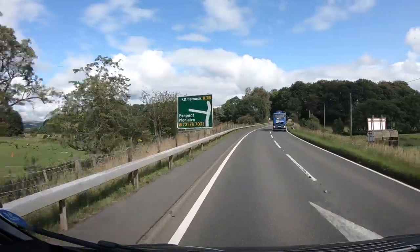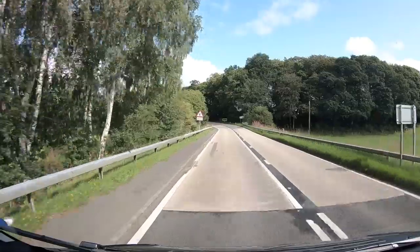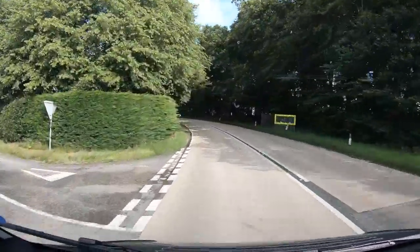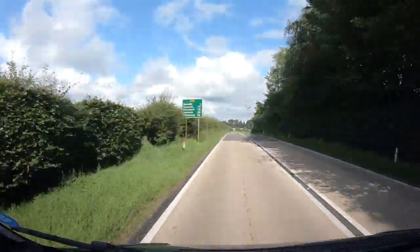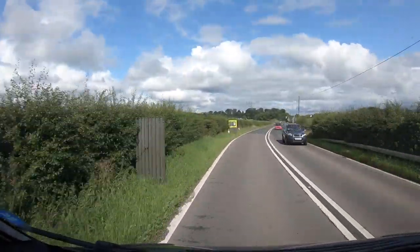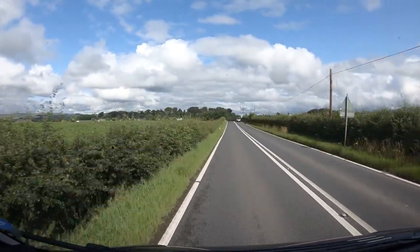Highly recommended. A little trundle in a motorhome. Yeah. It's wide enough, isn't it? Yeah. Obviously a lot of trucks use it. A few bends on it. Nothing too serious. Coming up to a roundabout soon.